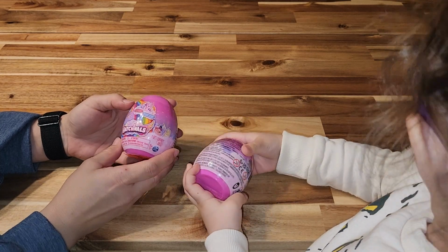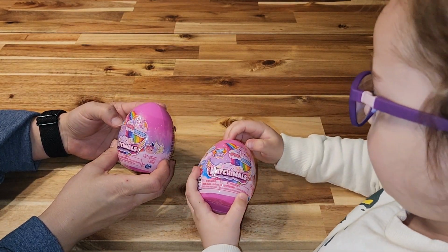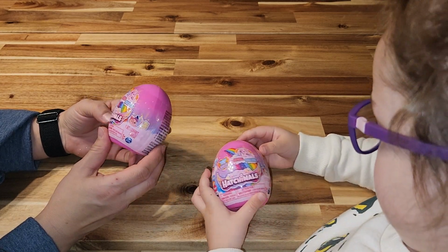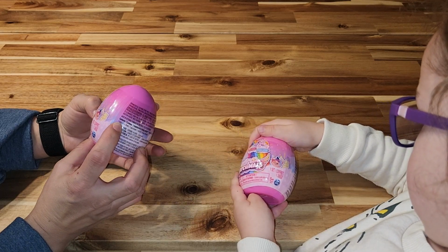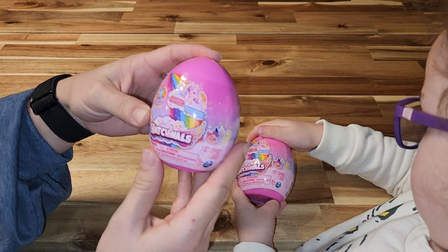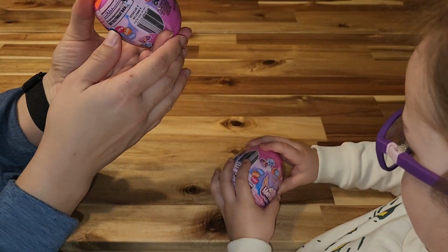Today we have Hatchimals Sibling Packs. These are from the series before the new vacation ones, but these are the siblings. And we have two of them.